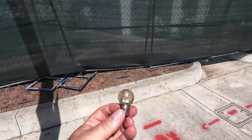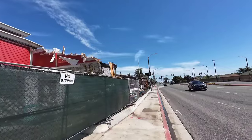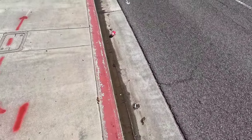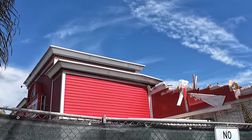All right, I just found one of these lights that came off of the one that was probably right over there that he pulled apart and threw over there into the mix to be moved, sitting right down here in the gutter. So another souvenir from Farrell's. Same bulbs as the ones that are up in there.